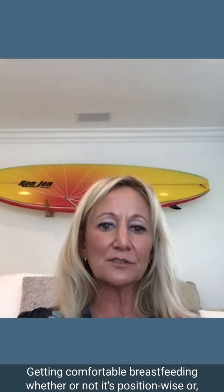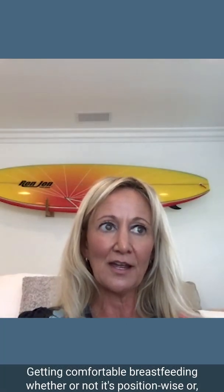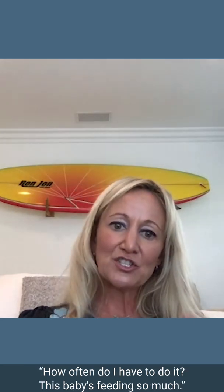Getting comfortable breastfeeding, whether it's position-wise or how often I have to do it? This baby's feeding so much, how do I know if they're getting enough? And it's a full-time job, especially the first 2 weeks.